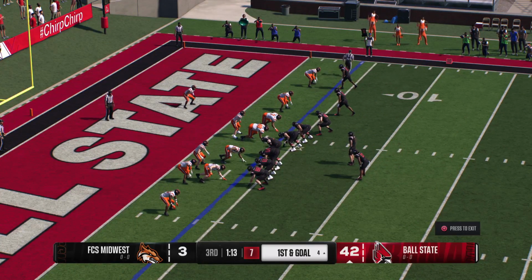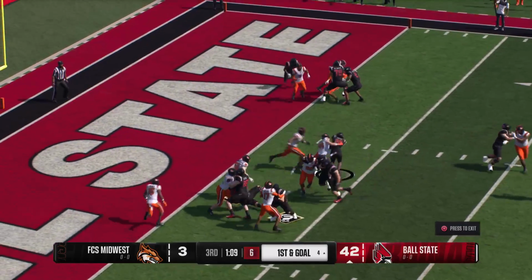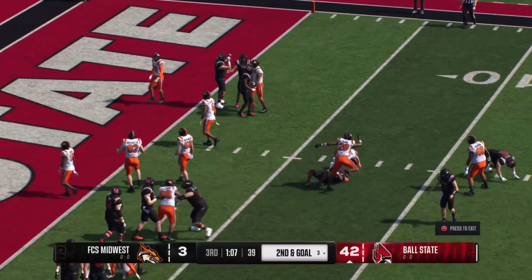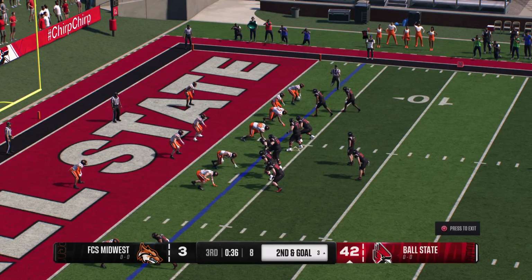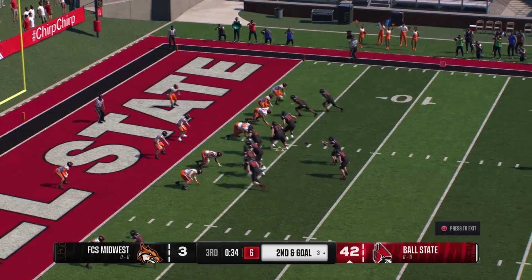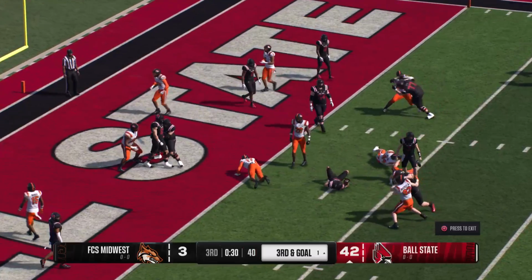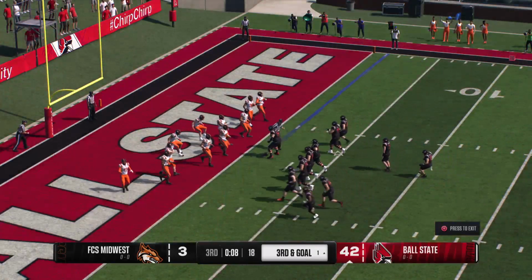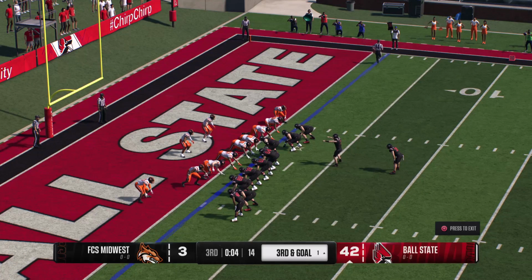New set of downs right on the doorstep for this offense. They'll dial up the run on first and goal. They get him on the ground at the 3-yard line, but this defense is taking some punches. They'll try to slam it in. He works his way ever closer, all the way down to the 1-yard line. The big fellas coming out in the goal line defense.